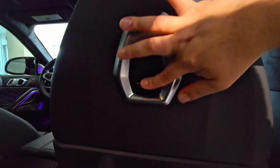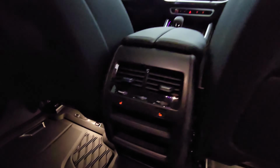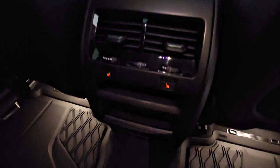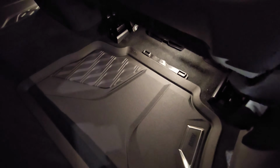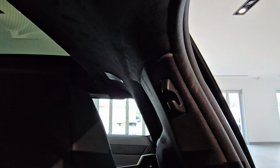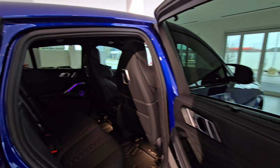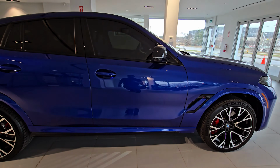So there's tablet holders, coat hangers, that kind of thing, with the USB Type-C charging port in case it is a tablet. We have some pockets on the back of each front seat. And then we've got some vents in the back of the center console with rear heated seats for the two outer positions. There's two little storage areas here, and at the bottom there's a 12-volt plug. These are the winter rubber mats. There's some illumination, of course, down there, and some vents. And on the back of the B-pillar, we also have another coat hanger on each side. So let's shut this door, and we'll open up the front passenger door next.